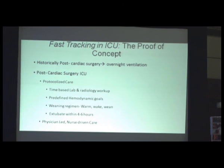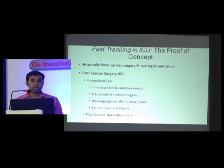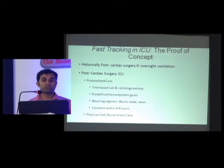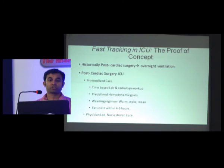The proof of concept for fast-tracking of intensive care patients comes from post-cardiac surgery. Historically, they all used to be ventilated overnight because they all got a ton of opioids, because that was the golden rule with regard to your cardiac stability or hemodynamic stability. Then in the early 90s, we started having a revisit of the whole concept. People developed protocolized care, which is basically time-based evaluation of laboratory and radiological workup. They set predefined hemodynamic goals, which allowed the nurses to titrate vasopressors. You did cardiac output monitoring and then subsequently titrated your inotropes of choice.